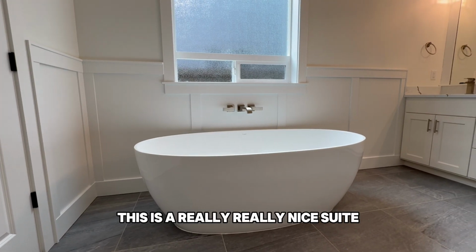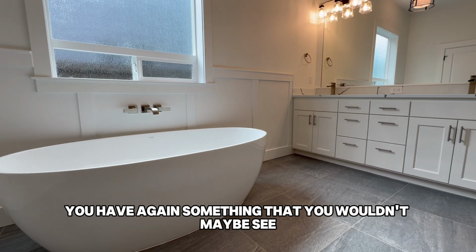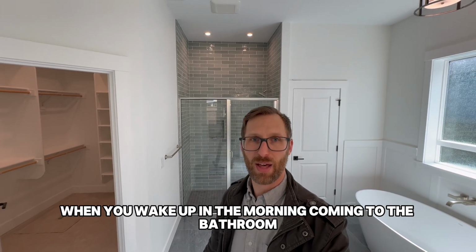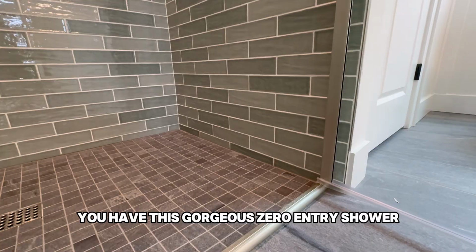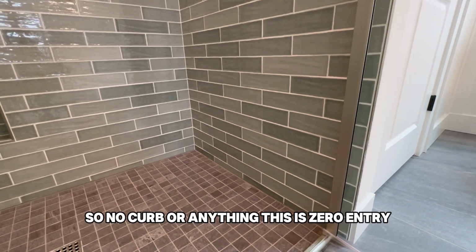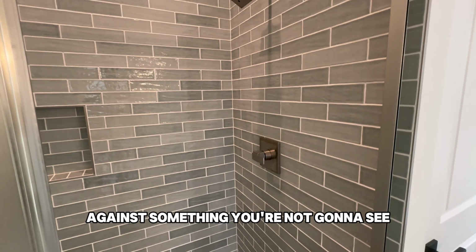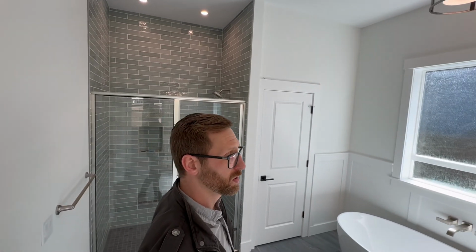This is a really nice suite. You have, again, something that you maybe wouldn't see, but these are heated tile floors. You don't have cold tile when you wake up in the morning and come into the bathroom; you've got the nice heated floors. You have this gorgeous zero entry shower, so no curb or anything. It's just zero entry, and you have this nice backsplash in there going all the way up to the ceiling. Again, something you're not going to see in a lot of your standard built homes.